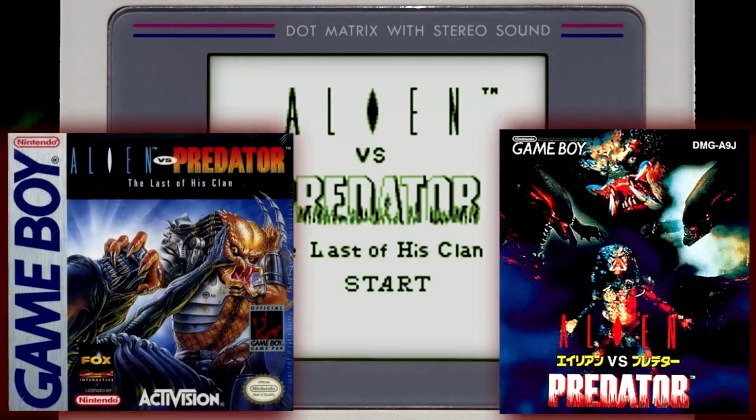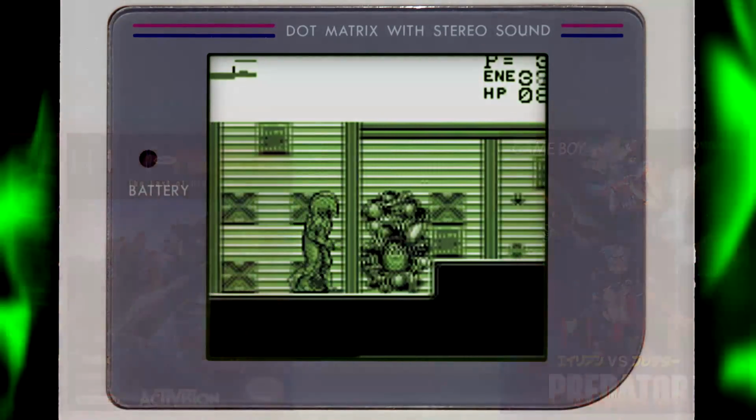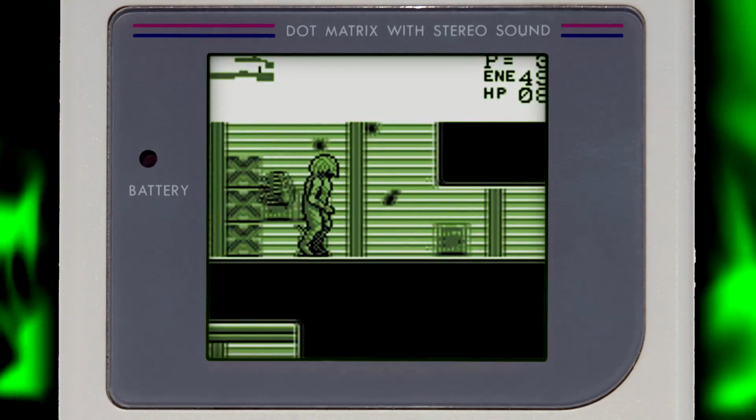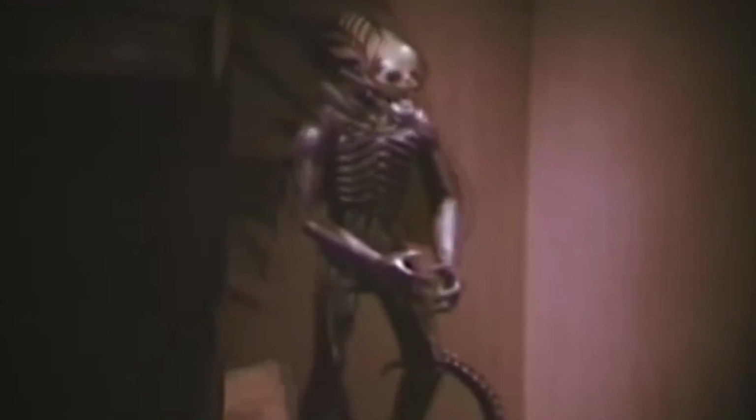1993 saw the release of the last of his clan for the Game Boy. There was no age-rated certificate, and just like most big sci-fi based movie franchises of the 80s, even though we couldn't watch them as kids by law, we sure as hell could get toys and play games like this, unfortunately.